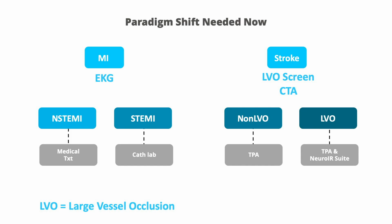Non-large vessel occlusion: TPA, or if they're outside of the time window, medical management, aspirin. LVO positive: TPA if they're within the time window; if they're not, going to the neuroendovascular lab. And that's basically what you should think, now it's time. We know that this is one of the most powerful treatments out there. So all of us need to change our paradigm: primary stroke centers, comprehensive stroke centers, EMS, ED physicians, everybody. It needs to be ingrained into your mind even more powerfully than ST elevation MI, non-ST elevation MI.